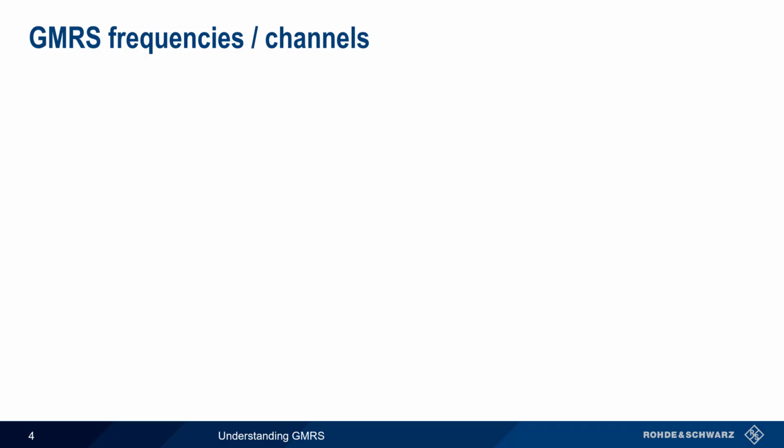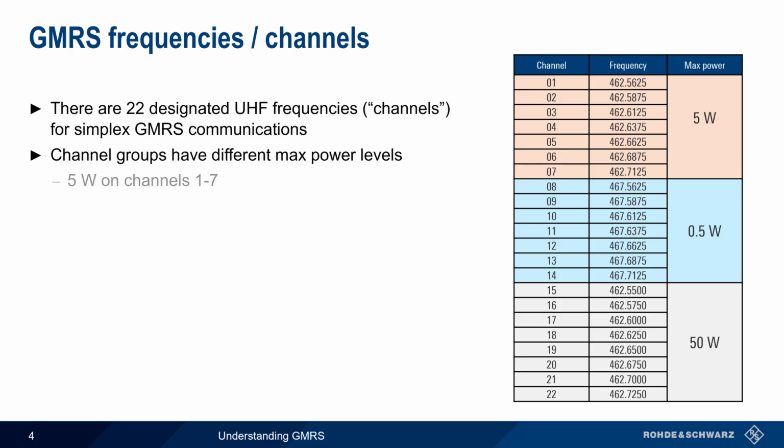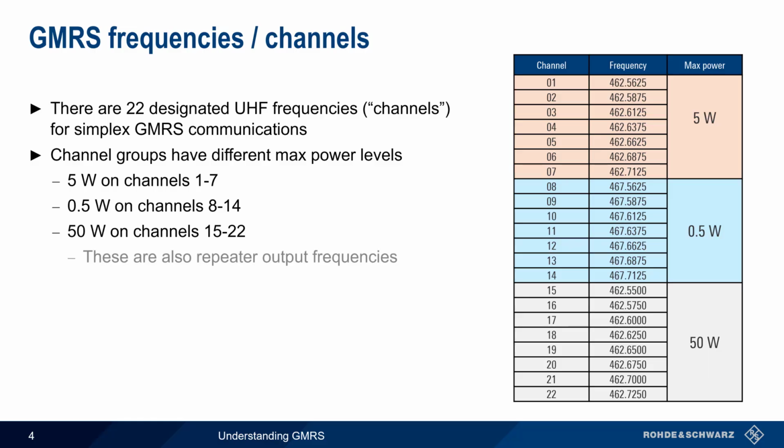Let's start by looking at frequencies. There are 22 designated UHF frequencies or channels for simplex GMRS communications. These channels can be organized into three groups, each with a different maximum power level. Channels 1 through 7 allow up to 5 watts, whereas only half a watt is allowed on channels 8 through 14. Channels 15 through 22 allow the use of up to 50 watts, in part because these are also repeater output frequencies. We'll discuss repeaters in more detail shortly.